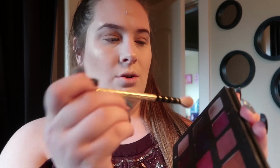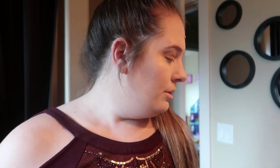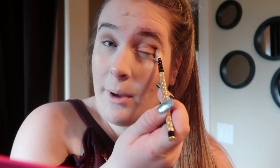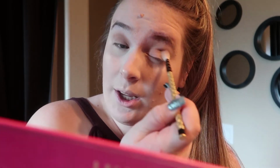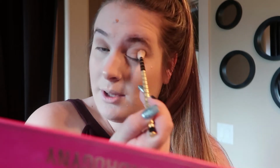So I think I'm gonna take the shade Per Se, that's what it's called, this gray tone one here, and I'm just going to use the same brush we used to blend out, the same brush we used to do our crease. So look in the mirror, and I'm just going to kind of focus this more on the outside of my eye, the outer V corner. I don't want to bring it too far in because then I don't want my eyes looking completely gray.